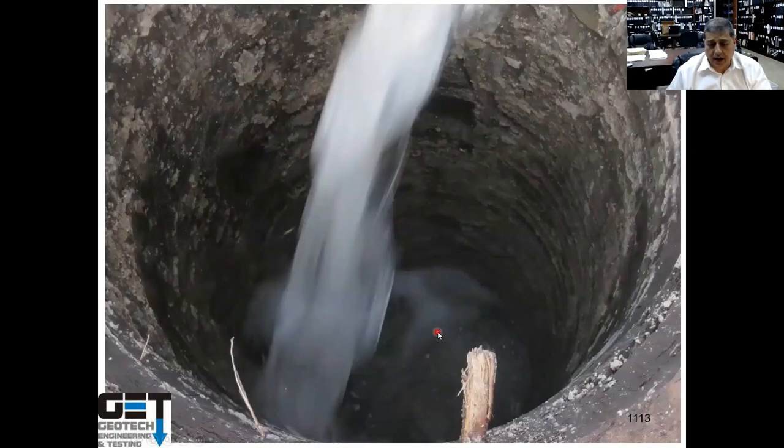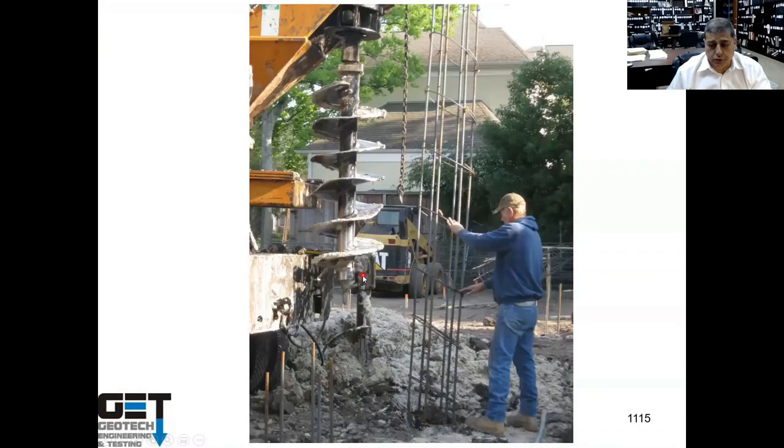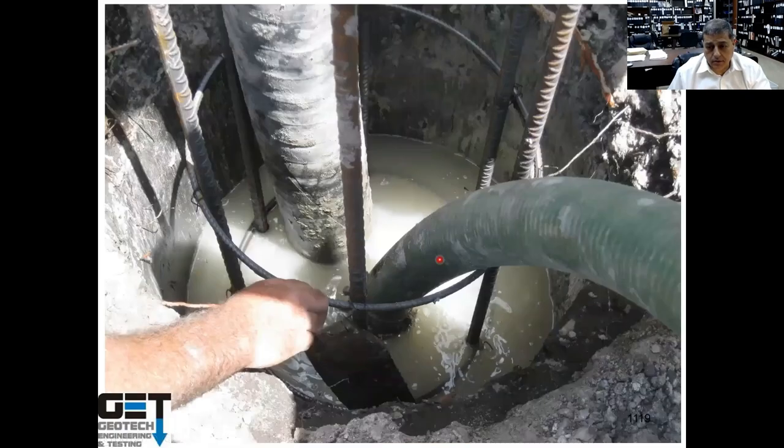It keeps the hole open. The hydrostatic pressure from the mud keeps the hole open. You put your pier in, straight shaft, you put your steel in. You pump your concrete. As you pump, the concrete is 150 pounds per cubic foot. It replaces the drilling mud.